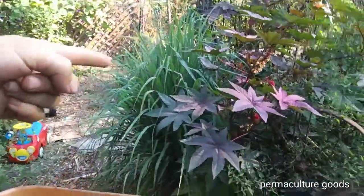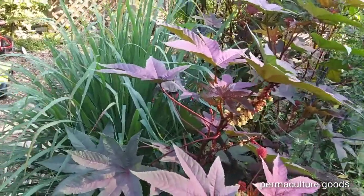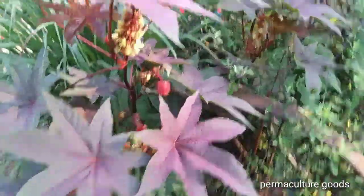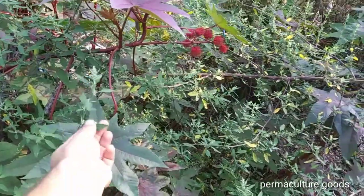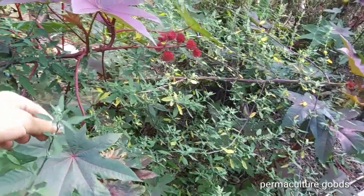Lemongrass right here, which we probably need to harvest and do something with because season's closing in on us. Castor bean, keeping the gophers away. We have lamb's quarter, which is really good to eat like a spinach.